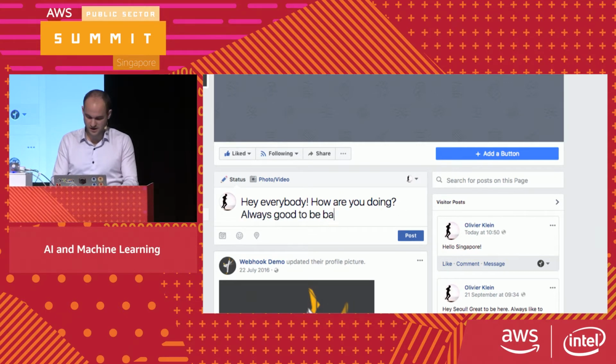Always good to be back in Singapore. I used to live here previously, and so it's always like coming to my second home.